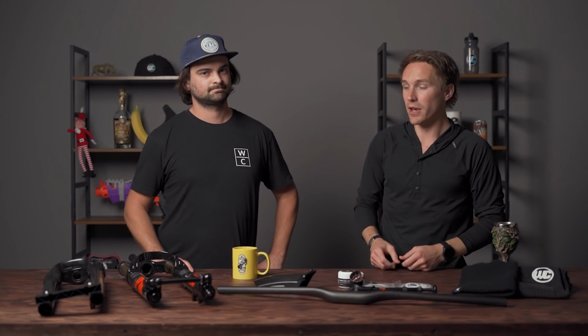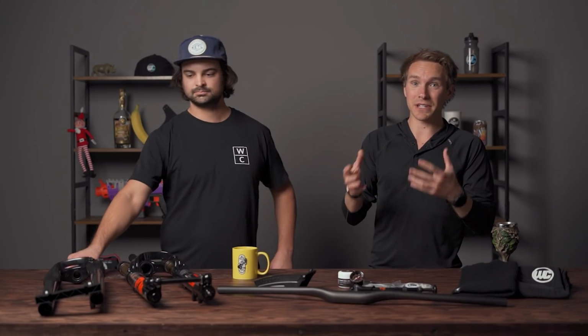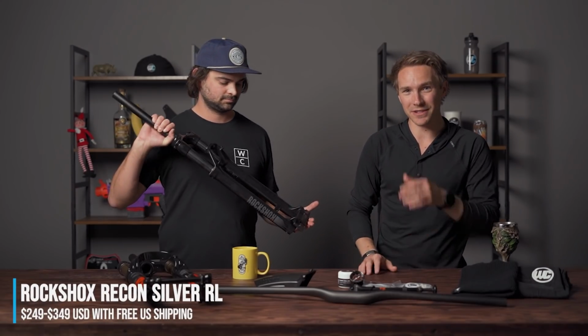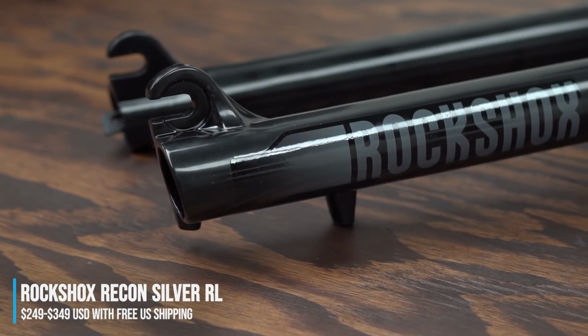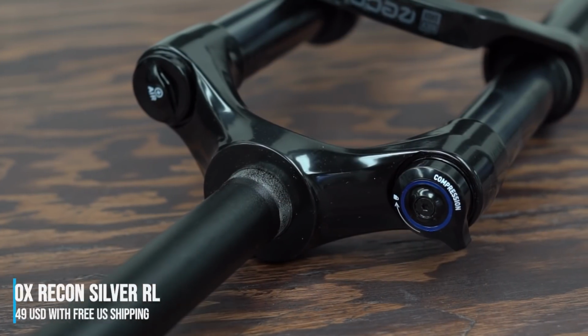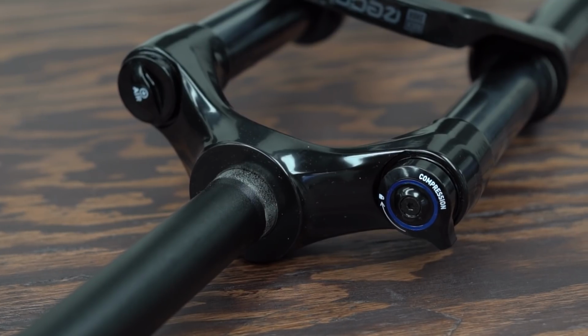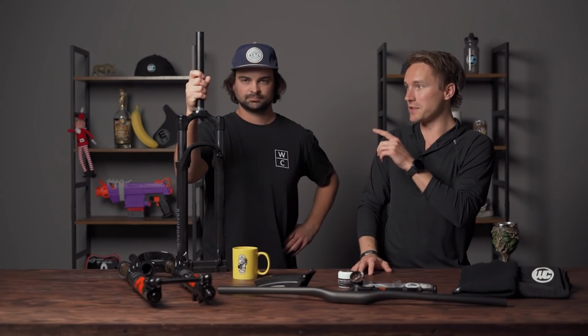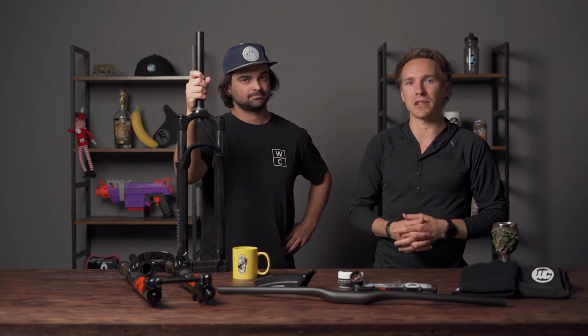Very impressive fork. If you're on a very different budget and a very different bike, the ROCKSHOX Recon Silver RL. So this thing clocks in at $250, which is significantly less than a Fox 36 factory version. 29-inch wheel, 100mm travel, air spring, which is really cool to see at a $250 price point, and just a really good quality fork for that upgrade if that's your price range and the bike that you're on.